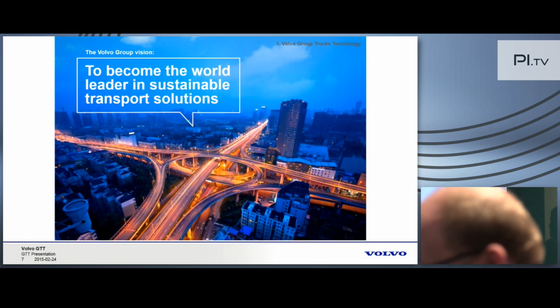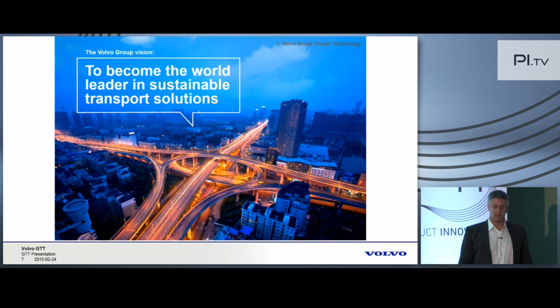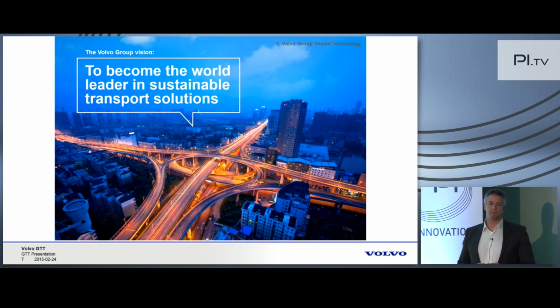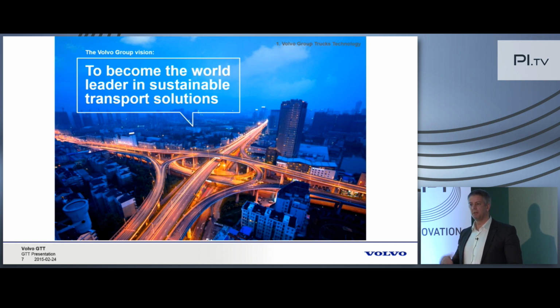The Volvo Group vision is to become world leader in sustainable transport solutions. And to become world leader, you need to partner. You need to partner a lot. You need to engage in various ways. For instance, through the establishment of joint ventures, getting breakthroughs in new markets and so forth. And that's the group vision trigger for what we have done in terms of collaboration management solutions lately.